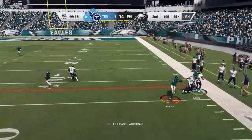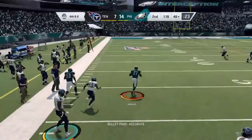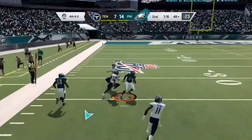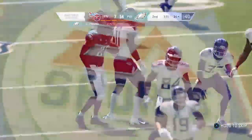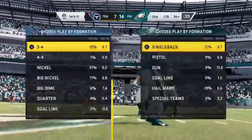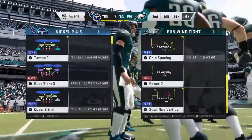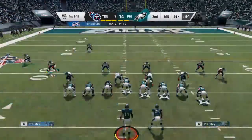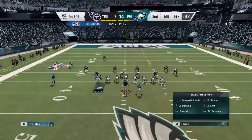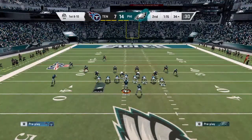Tannehill. And that's going to be intercepted. Malcolm Jenkins, the Pro Bowler, and he'll get it all the way down inside the 35-yard line. And that's now the second time he's picked off a pass here in the first half alone. Again, another great read defensively. And you just see him get in the right position to make the play and get his guys the football back.